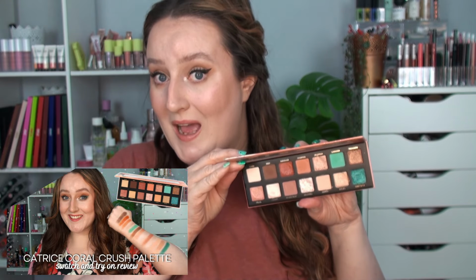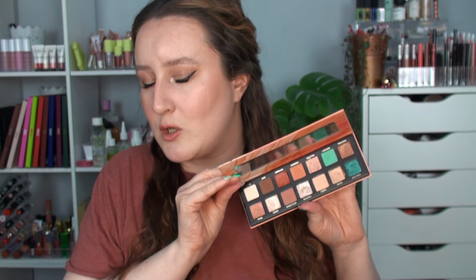Then next up, I tried out the Catrice Coral Crush Slim Eyeshadow Palette. Yeah, I picked this up because these colours down this end just grabbed my attention. I absolutely love these colours. So I bought it because I liked these colours at this end, but then when I was actually creating the look in that video, I used more of the warmer tones.